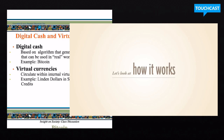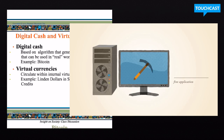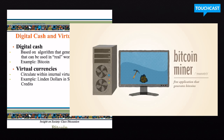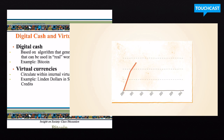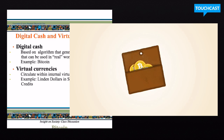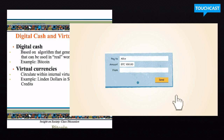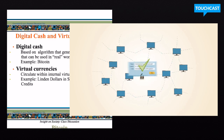Let's look at how it works. Bitcoins are generated all over the internet by anybody running a free application called a Bitcoin miner. Mining requires a certain amount of work for each block of coins. This amount is automatically adjusted by the network such that Bitcoins are always created at a predictable and limited rate. Your Bitcoins are stored in your digital wallet, which might look familiar if you use online banking. When you transfer Bitcoins, an electronic signature is added. After a few minutes, the transaction is verified by a miner and permanently and anonymously stored in the network.